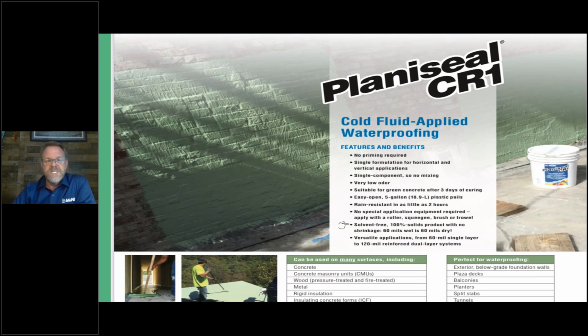So what does that mean? Well, that means that if you apply it 60 mils wet, it's going to dry to 60 mils. So there's no guesswork involved. It also makes it very easy to figure coverage rates. You can look at a project and figure your square footage, look at the data sheet, get the square footage per pail, and figure it out pretty easily.